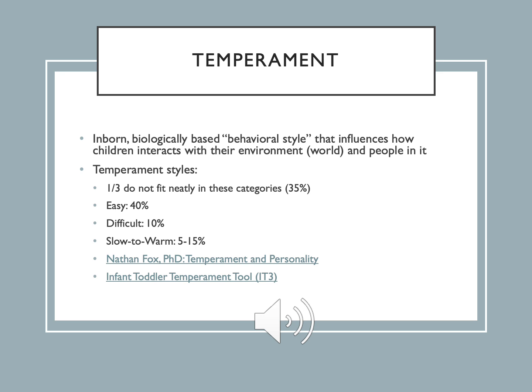And I highly recommend taking a peek at this tool and filling it out. Now, it does have 2 sections. You could click for the infant section, and then you could click for the toddler section. And basically it just shows you a way to measure goodness of fit and how you might support your child.